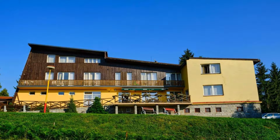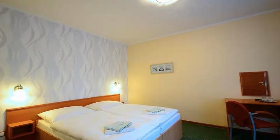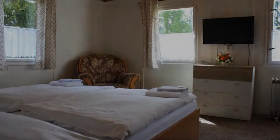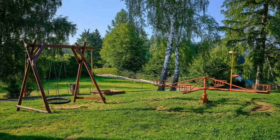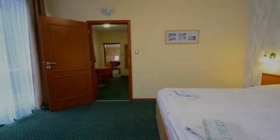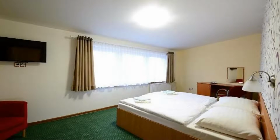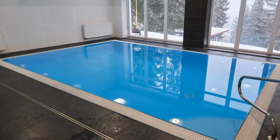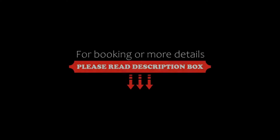Now you are watching a 3-star hotel. The location of the hotel is fine and guests love walking around the neighborhood. There are 10 types of rooms available on booking.com. You can book online and enjoy it. You can see more than 100 reviews of this hotel on booking.com. Its review rating is 8.7, which is fabulous.